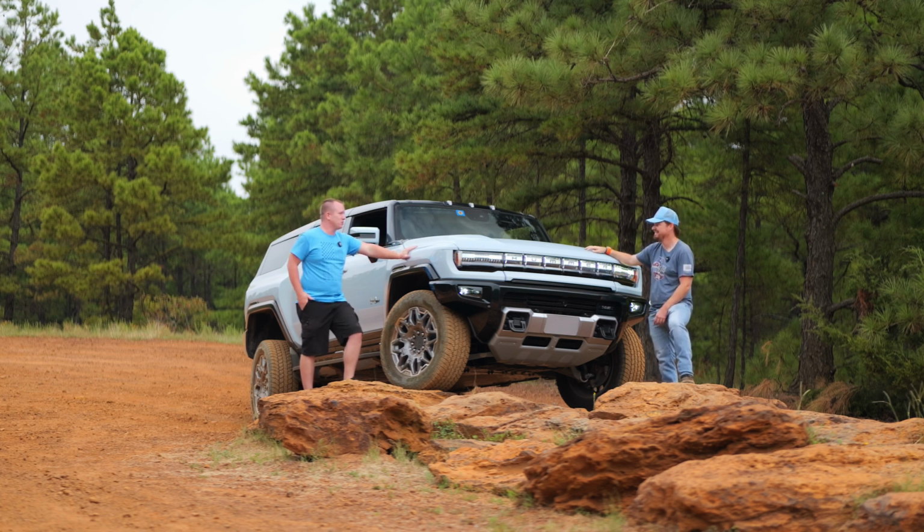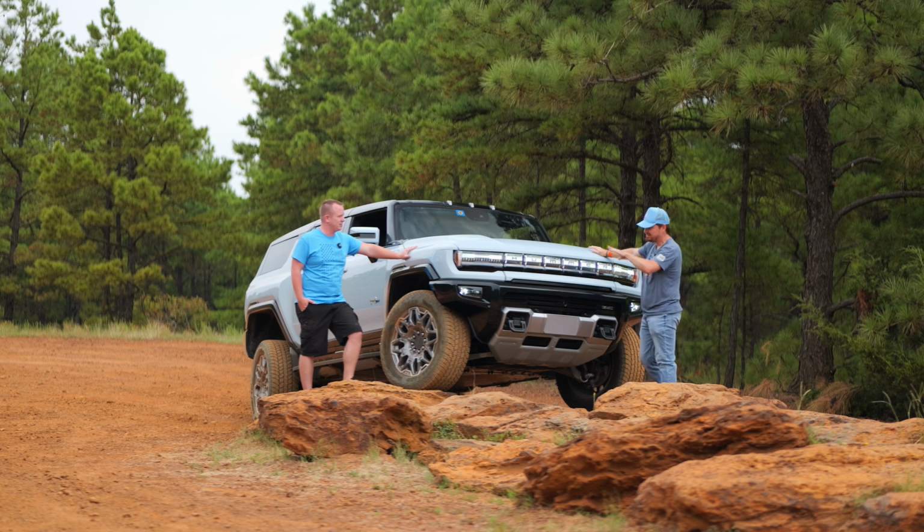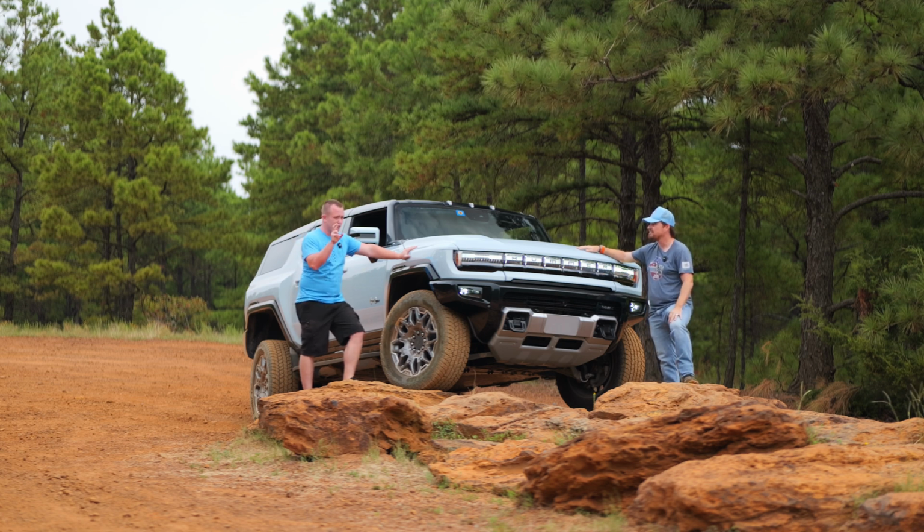Corey, run us through some specs. Please start with the price. Let's just get straight into it, because this thing is ridiculous in every category. You need to sit down. I need to sit. Y'all need to sit down. $107,000 as this one is equipped. And that's still without the off-road package.